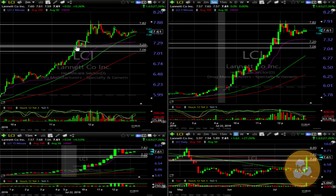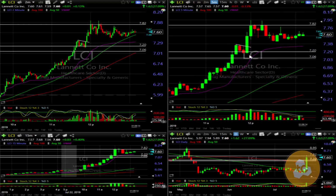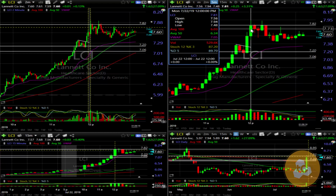It started pushing up. As of right now, as I'm making the video, we had a nice push up and it started picking up volume. This right here is a nice bull flag. If you notice, this one was able to hold a nice support, and it had a great push up to a high of 7.94.